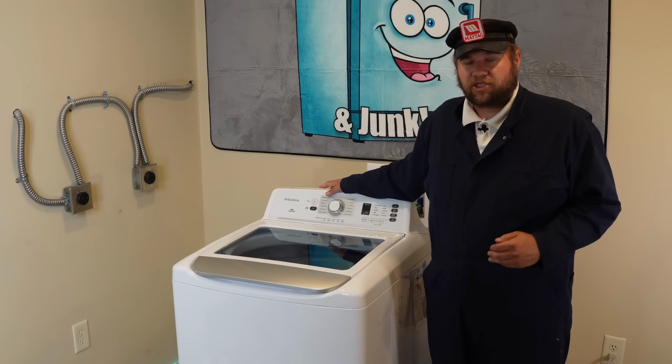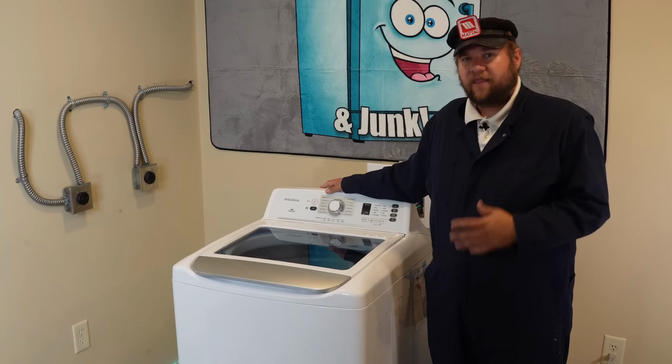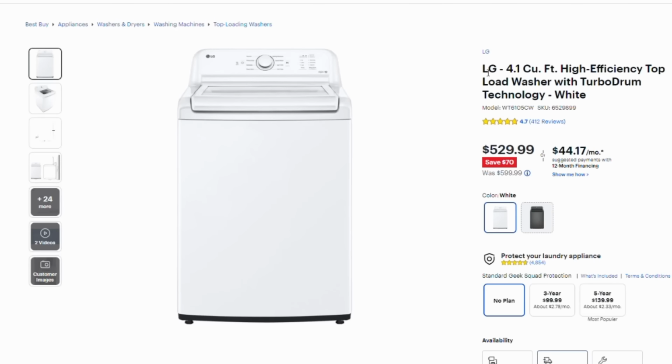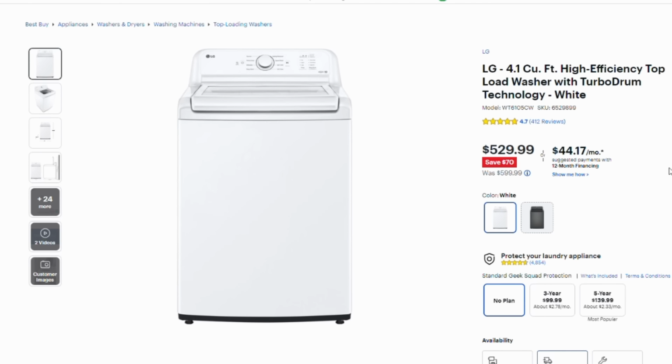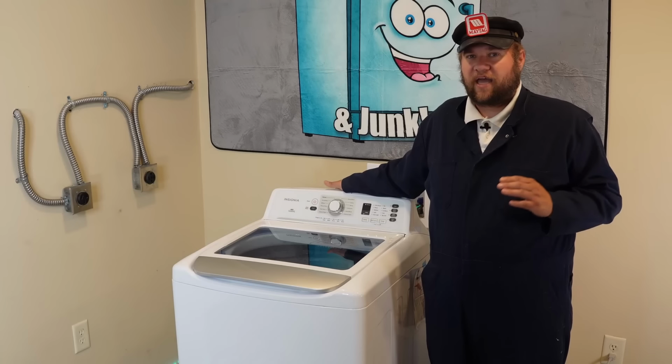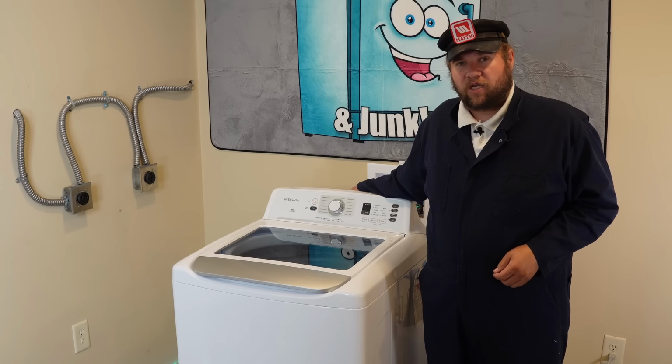There are machines such as the Amana TWM41WH8A that is a much better, well-built machine that has easier parts to find. Also, we have a LG WT6105CW that we're going to test soon that is almost the same price as this out the door at regular price, which I think will end up being a much better machine, and make sure to watch out for that review in the near future.